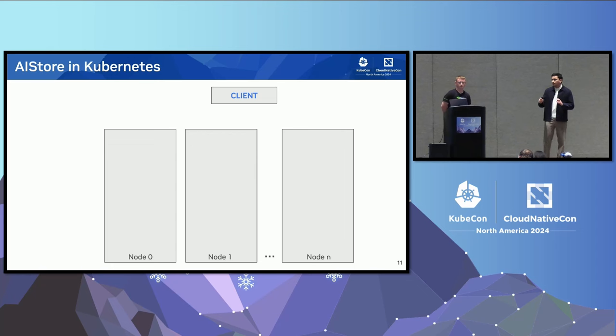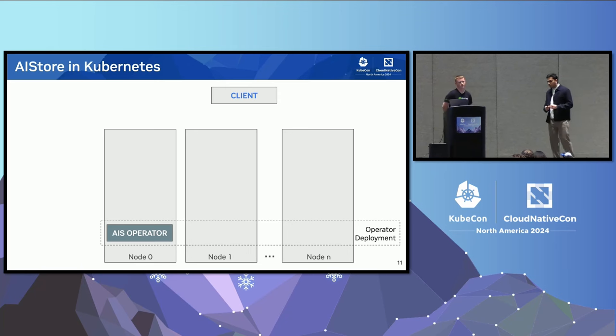Finally, let's take a look at how AIStore is deployed onto Kubernetes. So imagine you have a Kubernetes cluster with N nodes, and you want to deploy an AIStore cluster. The very first thing that you can do is deploy or set up the AIS operator. The AIS operator is responsible for a lot of essential things, like bootstrapping the cluster, scaling up the cluster, managing the entire lifecycle of the cluster. The AIStore operator in turn uses native Kubernetes APIs to manage the entire lifecycle of AIStore.